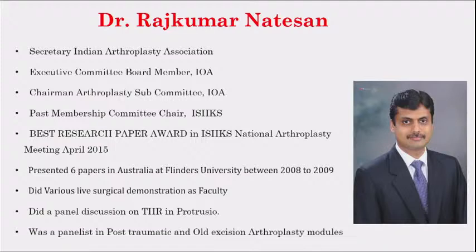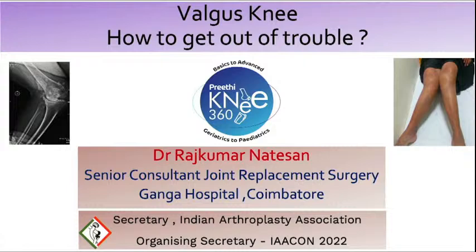Valgus knee, how to get out of the trouble. Before starting this talk, I would like to say this is totally a non-navigated, non-robotic talk. He has given an elaborate, extensive idea about robotics and kinematic alignment, so don't correlate that talk with this talk. This is nothing related to navigation. So, more of a basic talk: how to get out of the trouble. More than that, we'll see whether we can do some justice to the topic.